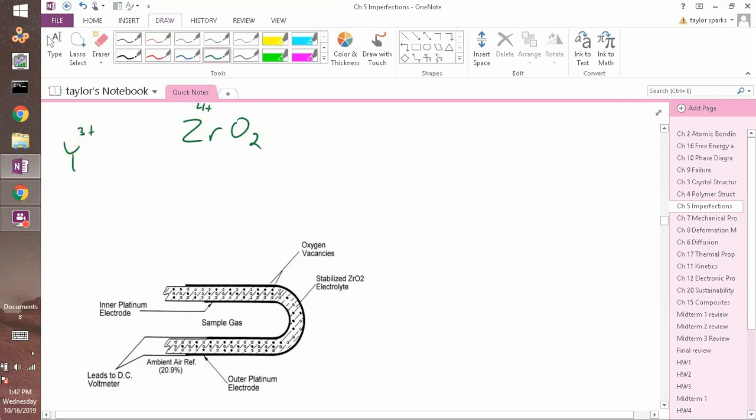What's going to happen when I put a 3+ on a 4+ site? It's no longer charge neutral. That won't stand, right? We don't allow that in ceramics. So what do we do? You don't have enough positive charge, so we have two options. We can either add positive charge by cramming in extra cations in there somewhere, not likely, or if we have not enough positive charge, we can remove some of the negative to make it neutral. That make sense? So what do we have to remove negative?